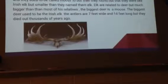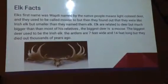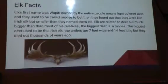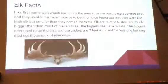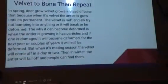Elk are related to deer but much bigger than most of its relatives. The biggest deer is the moose. The biggest deer used to be the Irish elk. The antlers are 7 feet wide and 14 feet long, but they died out thousands of years ago.